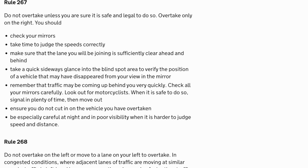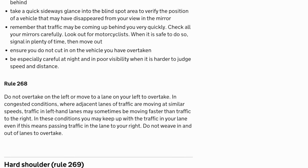Take a quick sideways glance into the blind spot area to verify the position of a vehicle that may have disappeared from your view in the mirror. Remember that traffic may be coming up behind you very quickly. Check all your mirrors carefully. Look out for motorcyclists. When it is safe to do so, signal in plenty of time, then move out. Ensure you do not cut in on the vehicle you have overtaken. Be especially careful at night and in poor visibility when it is harder to judge speed and distance.